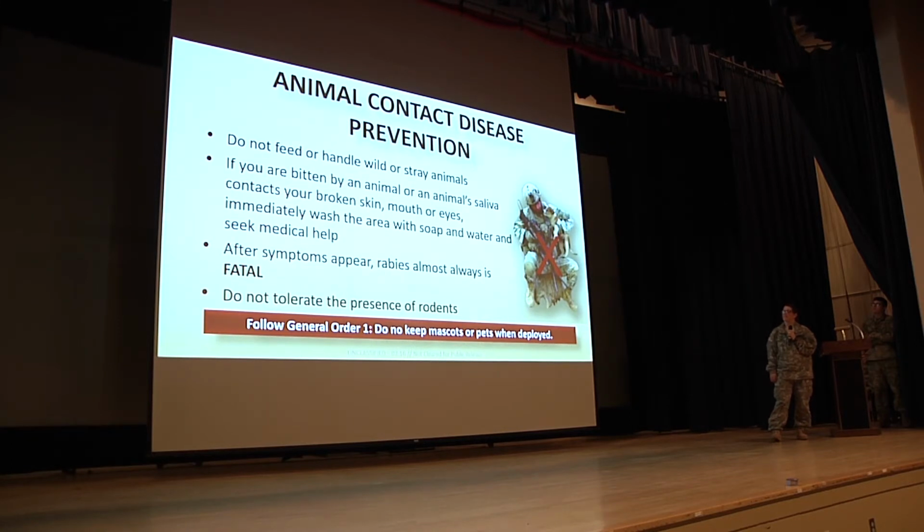Animal contact. Do not feed or handle wild or stray animals. It is very enticing when you are overseas for months on end and you see a nice little kitty walking by and you want to pet it. Try not to, okay? Leave the animals alone. You don't know what they could have or what they could transmit to you. Next.